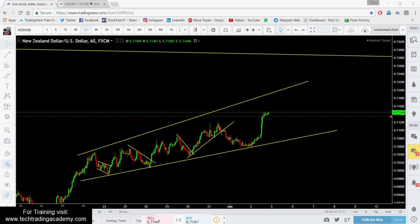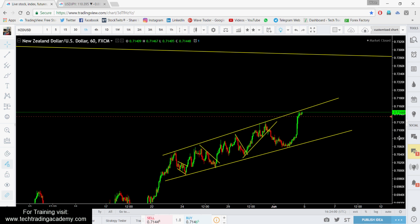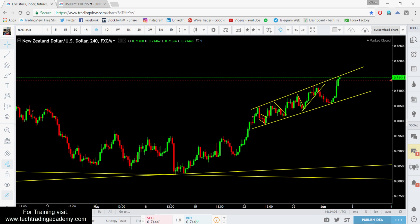Clear impulse. If you want to try to buy based on the breakout and move to break-even quickly, then try that, but it's gonna be risky. I will not suggest you look for a buy like that. It is possible that price can keep pushing for the upside, but risk is there. Why is risk there? We are still in that channel, this reversal channel.